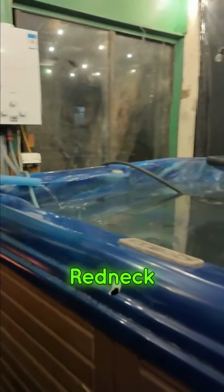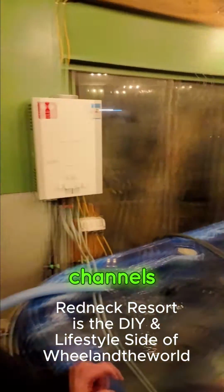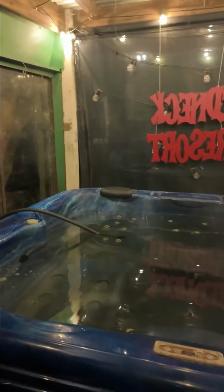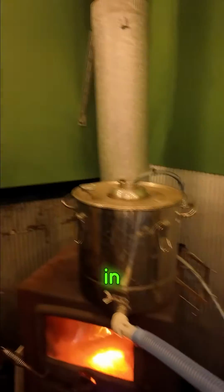So this is Redneck Resort. Right, you'll see my sign over there. That's what I call my TikTok and whatever other channels. Because what I do is turn stuff that's like $100 into luxury. This spa, $100. That's what I paid for it, alright? Now it's pumping really hot water in. Really hot water.